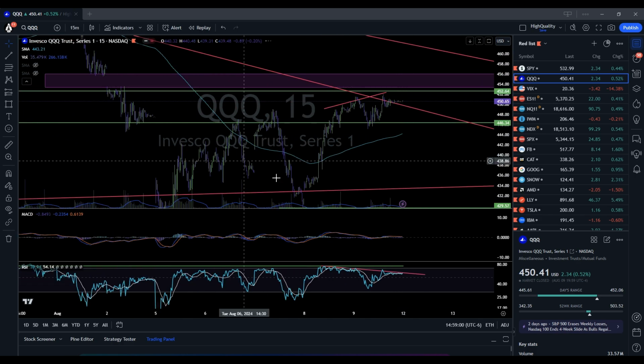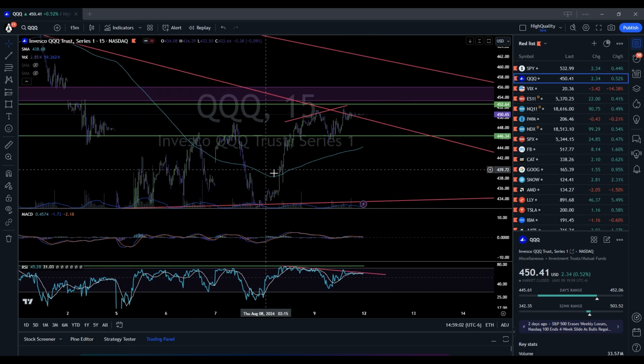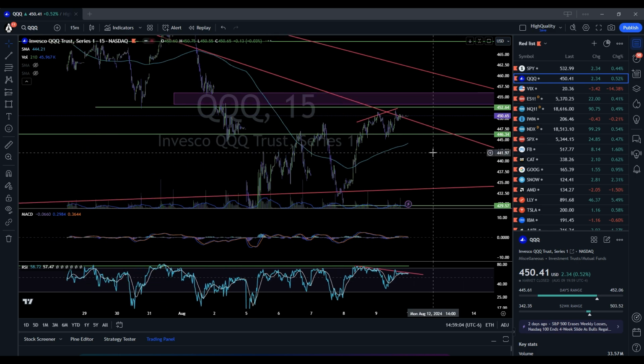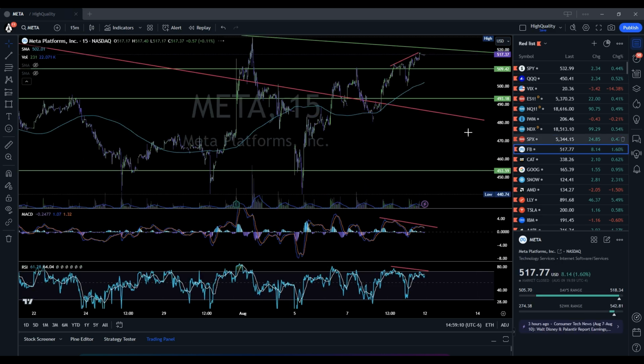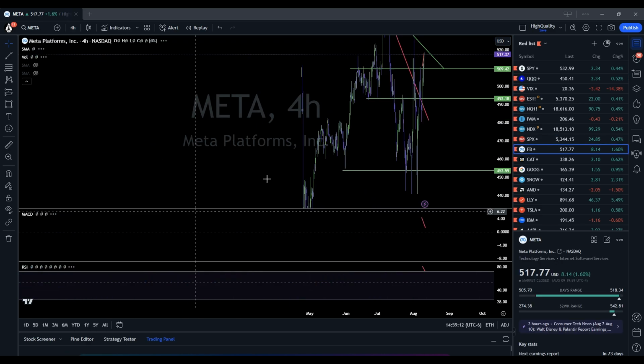Yeah, we are above the 200 period moving average on the 15 minutes, so that is bullish for price to continue pushing higher come Monday. Alrighty, let's go over Facebook.